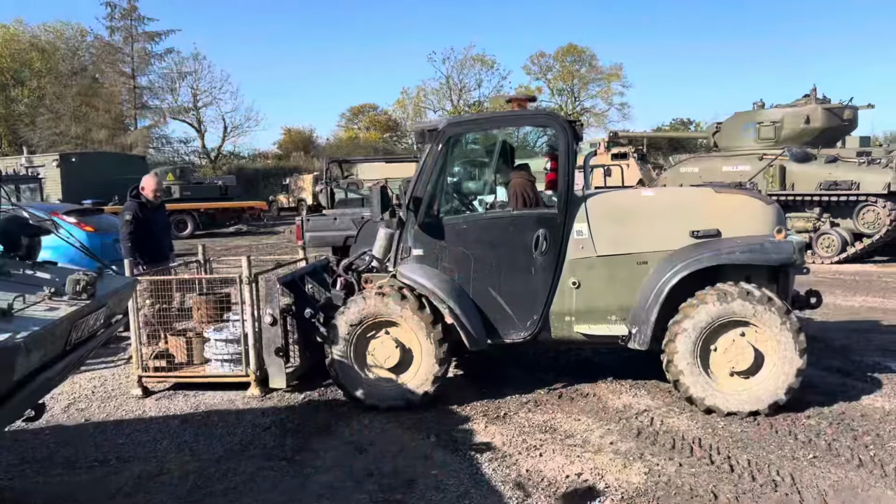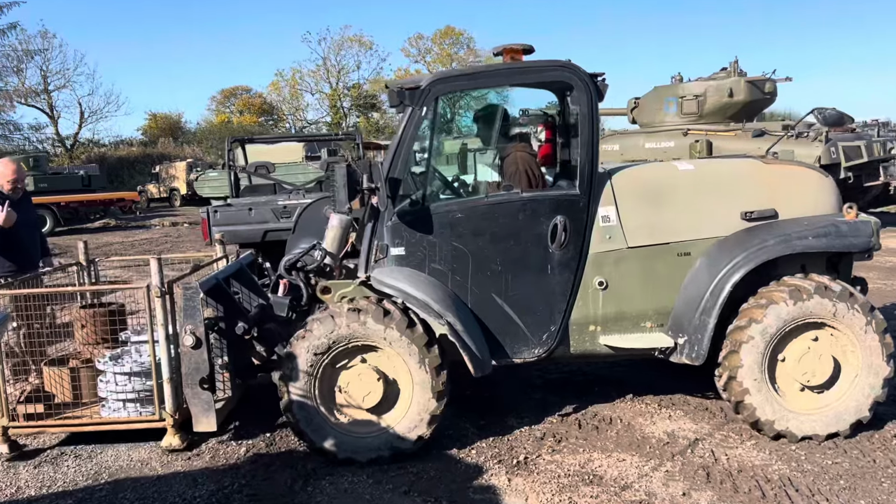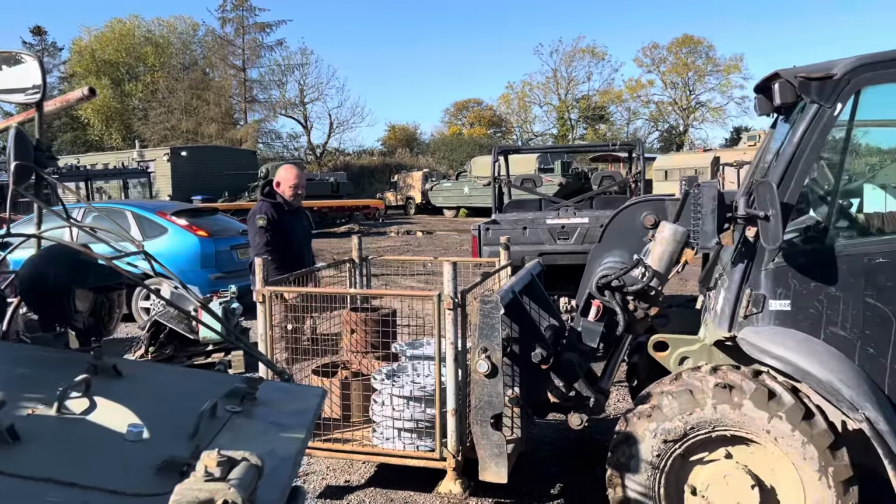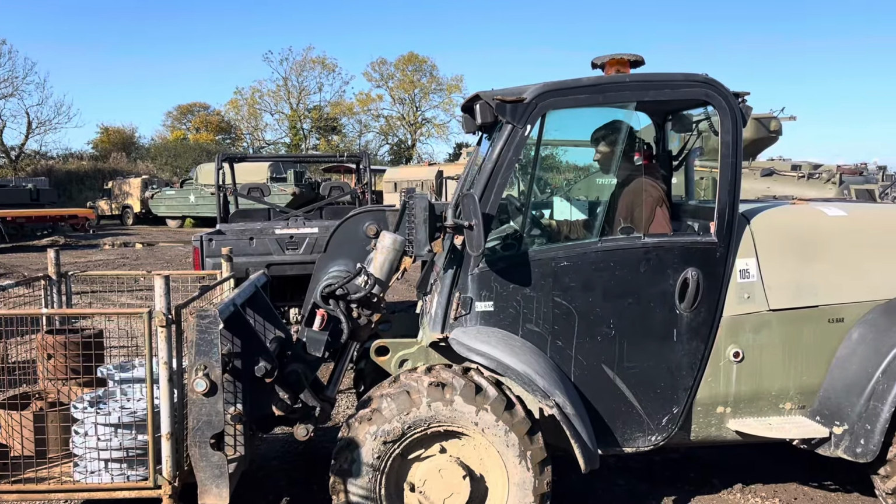Lately we've been letting Dylan loose in the forklifts. He loves them. Is that some sort of rude gesture? Handbrake off.